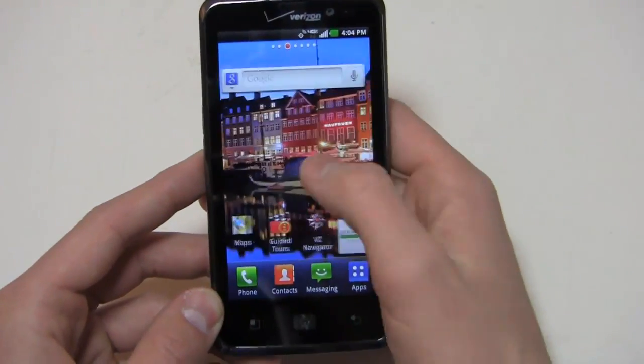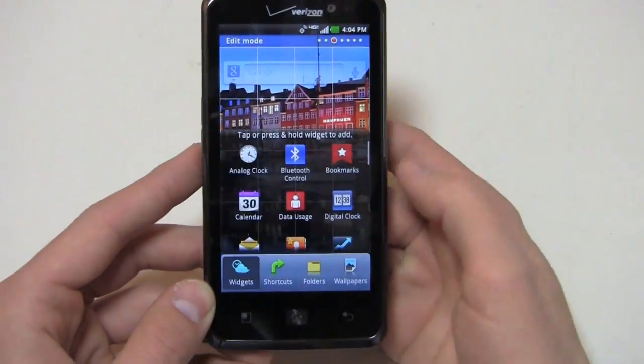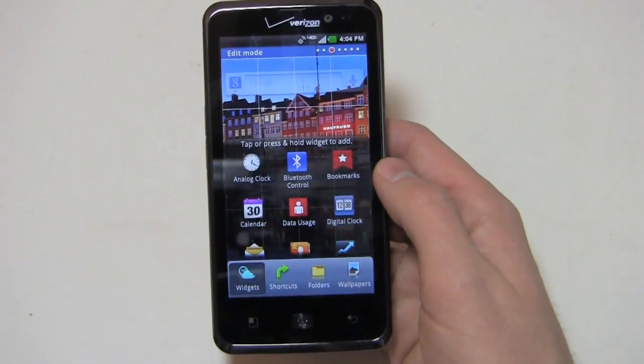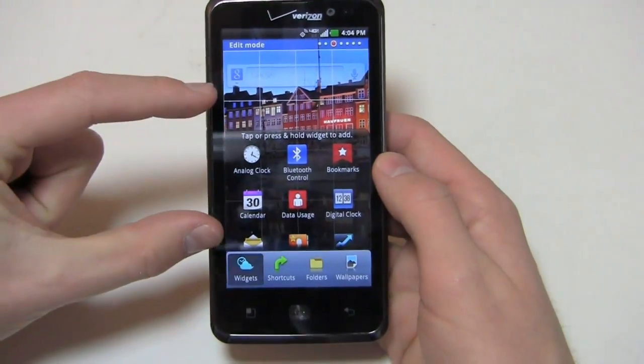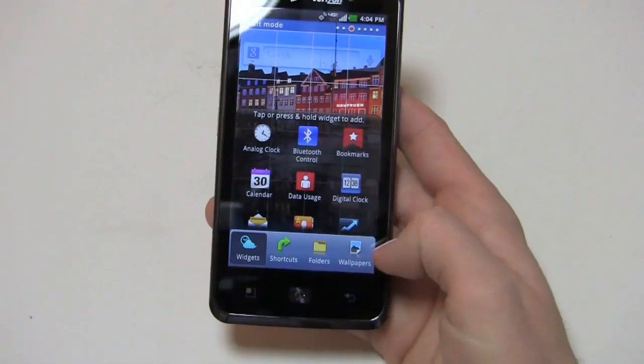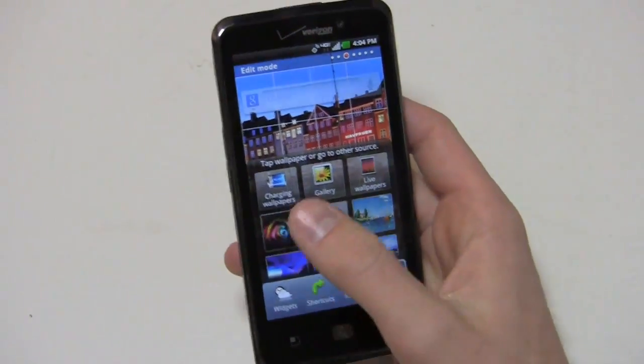Let's take a look at some of the widgets that come pre-installed in this. So we'll press and hold, and we'll access our widget screen. Now LG does this pretty interestingly. Instead of having widgets, shortcuts, folders, and wallpapers, and that typical Android look, they have them all organized down here at the bottom. So you can see widgets, shortcuts, folders, wallpapers. I can access and change my wallpaper.